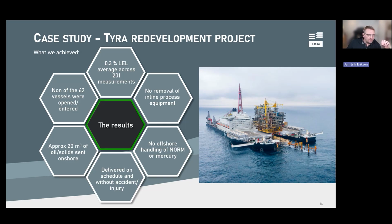I also mentioned that we did not handle any NORM or mercury offshore here, and this comes back to what I said about the contract you have with the receiving end. In this case, it was what we call an as-is contract, meaning that the yard was willing to receive this with the contamination it has, as long as the LEL level is below 5%. Anything else can stay put.